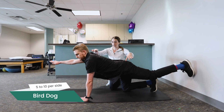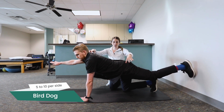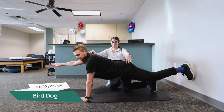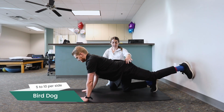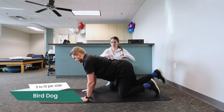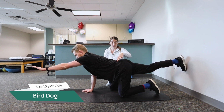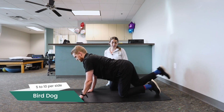So we're creating a good multi-chain use in the back of the shoulder, working on that posterior chain strength as that's going to help with posture. So then he's gonna come back down, hands down, feet down. We're gonna come opposite. The important part here is you don't want your hips to shake a little bit like that. So keeping your core engaged, really tummy tight, come back down.